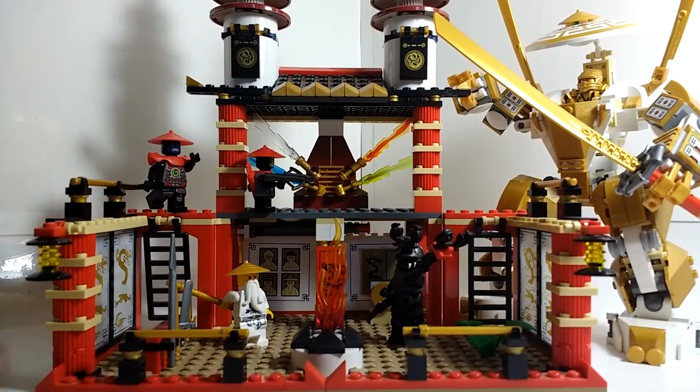So yeah, it works pretty well sometimes. However, I kind of have trouble fitting minifigures into the actual gap though, so I think that's a bit of a problem. However, you can never really go wrong with the old classic trapdoor function.